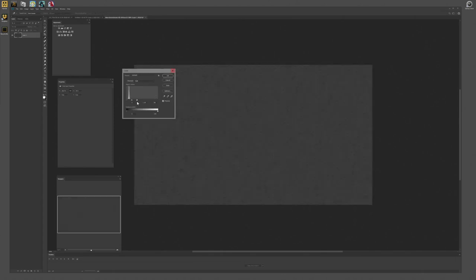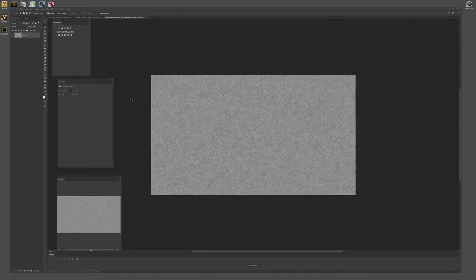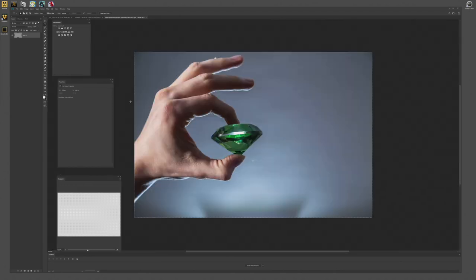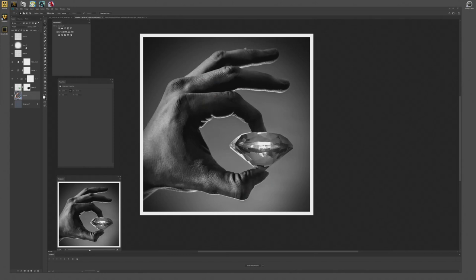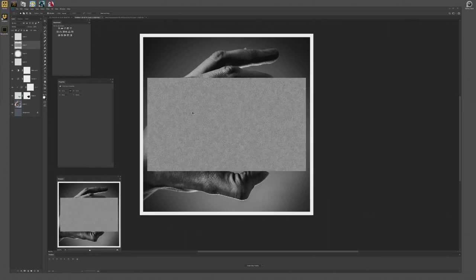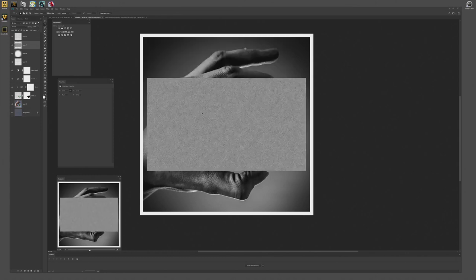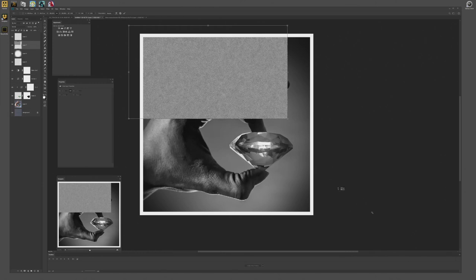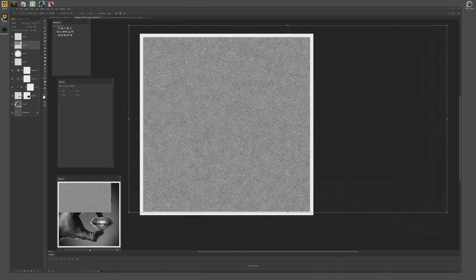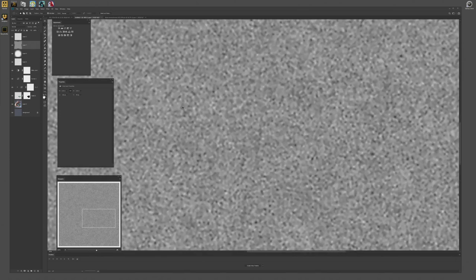Okay, you know what? Screw this. I'm just using the levels here to bring it back up where it should be. And copy the whole thing and paste it on top of everything, but underneath, of course, the white frame, because you wouldn't have grain on the frame. Like so. So I'm just scaling this up since it's noise anyway. It's okay if it's a little bit blurry, but I will still sharpen the noise now.